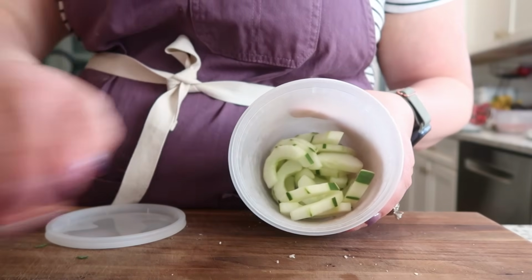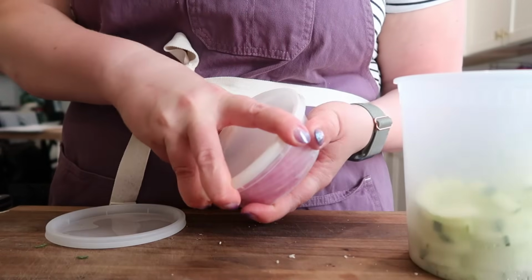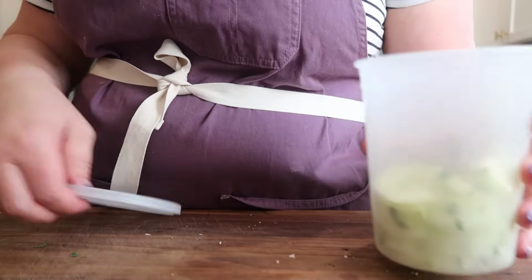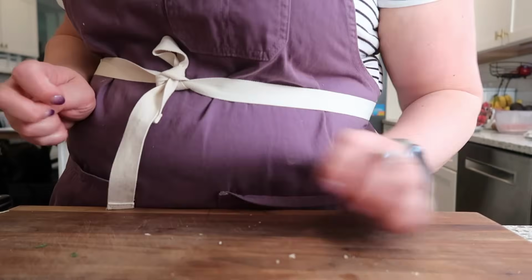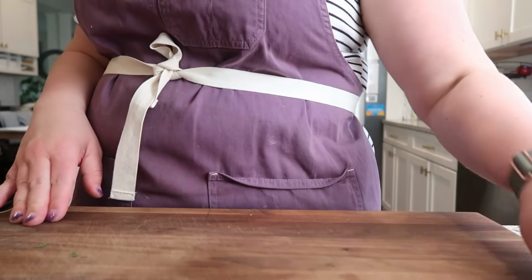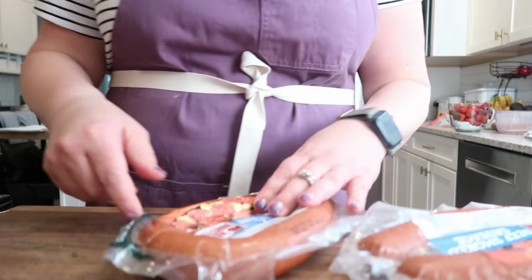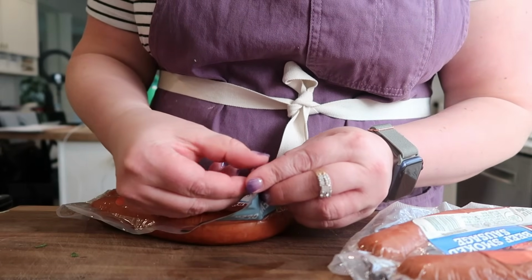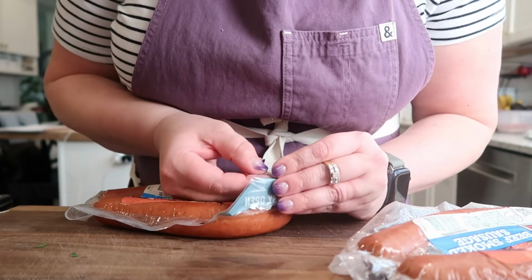This salad, I've also got cucumber left over from this week. Red onion, tomatoes. I have tomatoes in the fridge. We'll cut those up, and then I'll go ahead and get my sausage sliced up and into a skillet. Also, easy open.